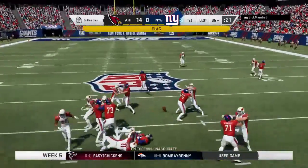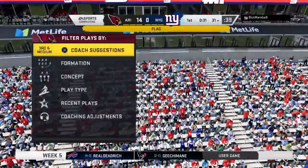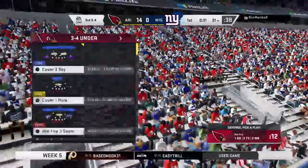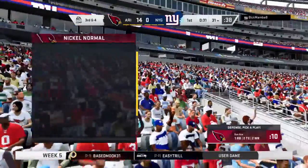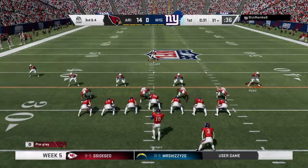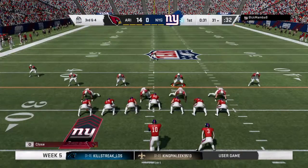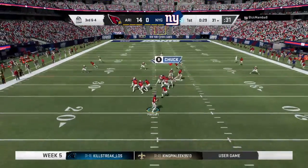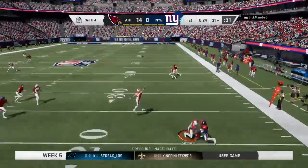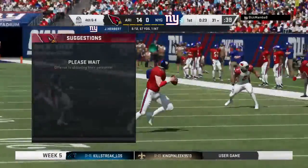Now a fake on the give here as they try the run-pass option. And a flag comes in as that one falls incomplete. Well, let's see who this is on. Now they face a 3rd down and 4 after that incompletion on 2nd down. Operating from the gun. Herbert. Flushed out right. And that is incomplete.